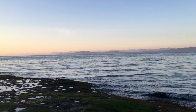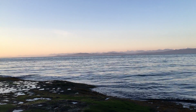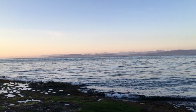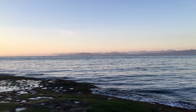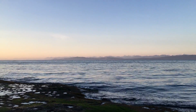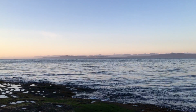Tuesday, the 7th of April 2020. Here I am at Hornby Island. I come to you from the whaling station, which is close to Helliwell, the provincial park that's here on Hornby Island. And it's a wonderful day, and it's also a full moon night as well.